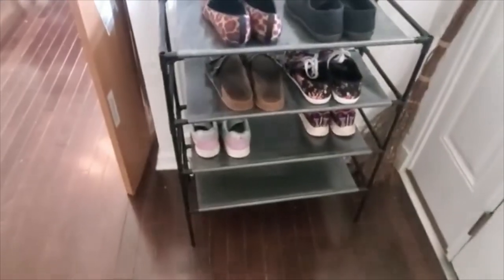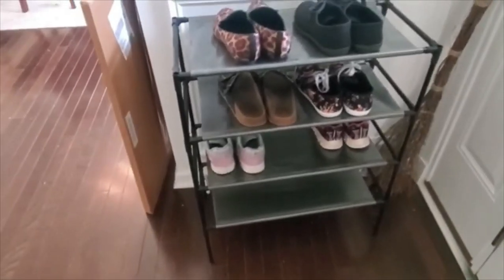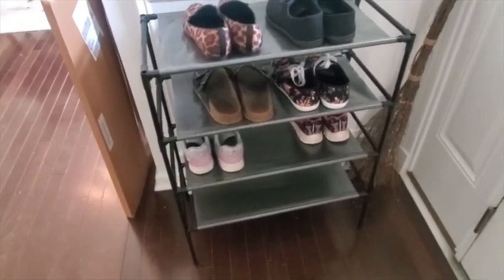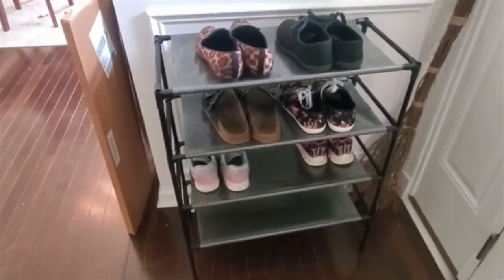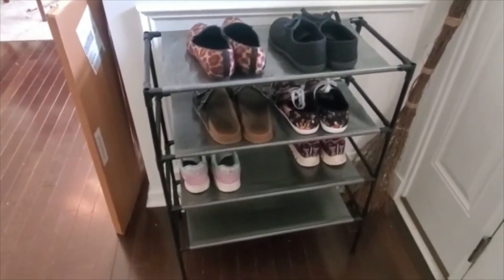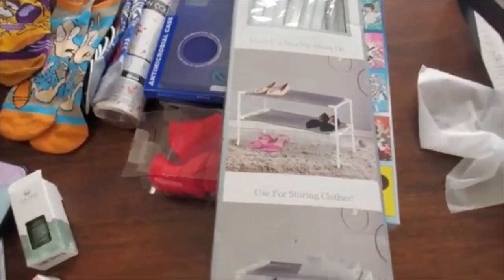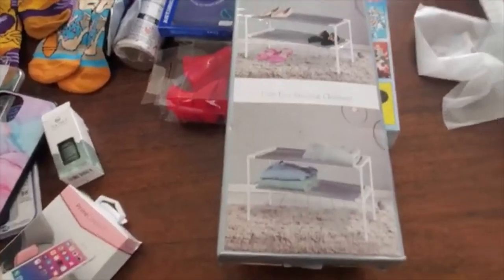Here's a quick look at the last shoe rack that I found. I had found two packs of them. So I just stacked them up to make a bigger sized one. This one was black and gray, and the other one that I just found is white. Yeah, so this one is a two-tier white one, so that's cool.